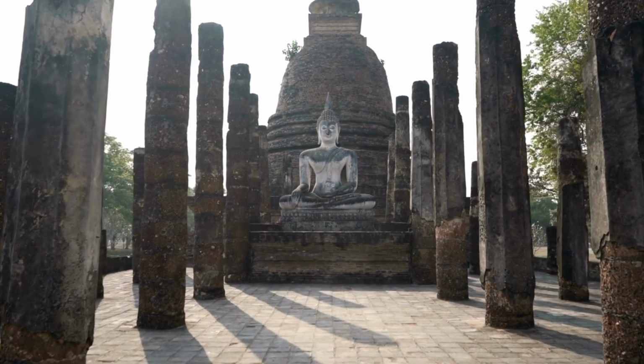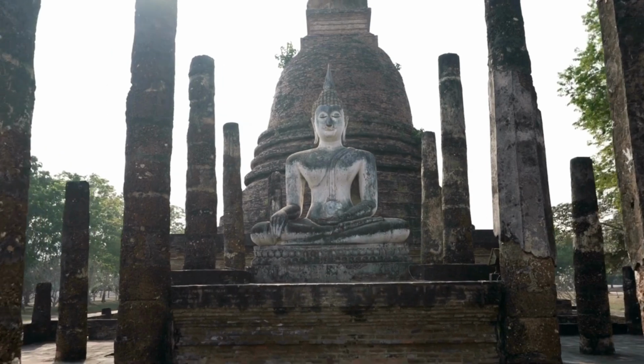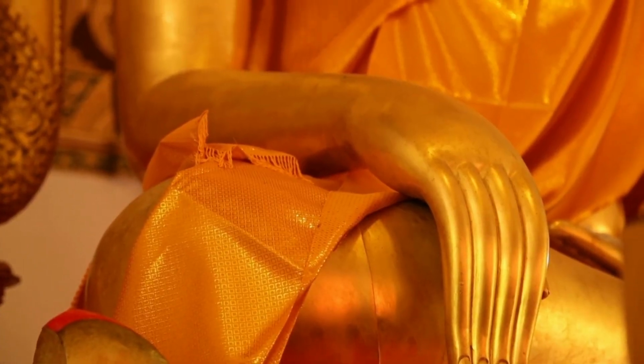The sitting Buddha is the most common representation of the Buddha. These Buddha statues can represent teaching, meditation, or an attempt to reach enlightenment. Hand gestures, or mudras, are essential in determining what a sitting Buddha means.